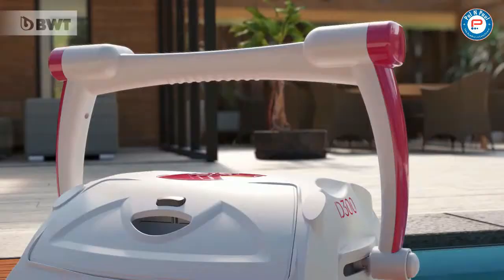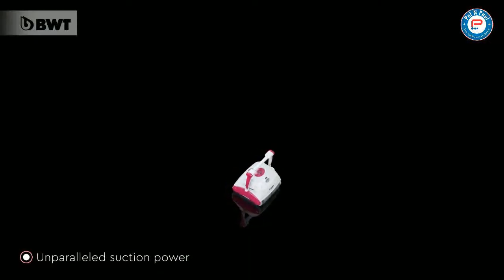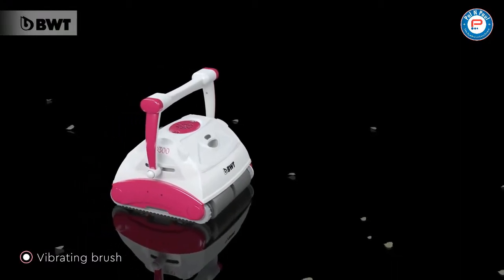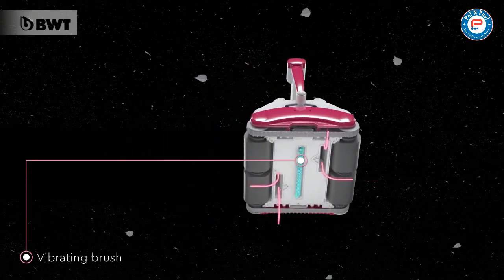BWT robots for simply perfect pools. BWT robots feature the strongest suction on the market. BWT robots are fitted with 2 ultra-fine filtration cartridges. With their PVA brushes and wheels, BWT robots easily navigate any type of surface.